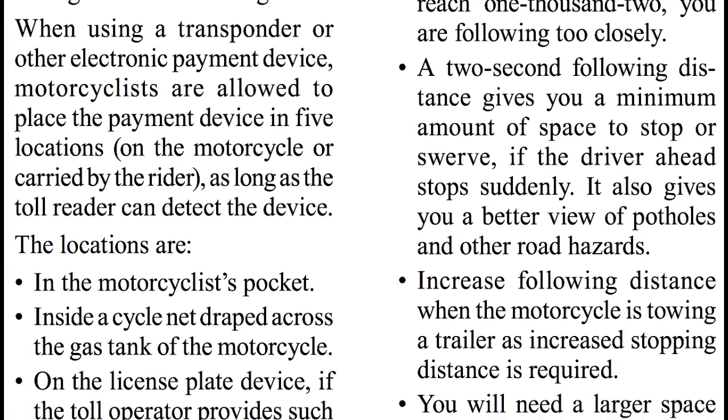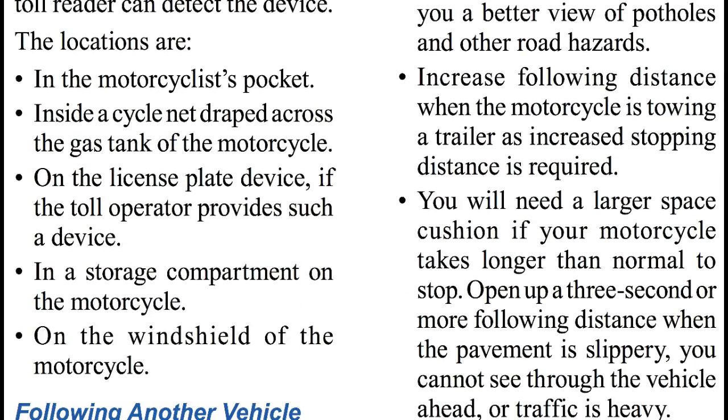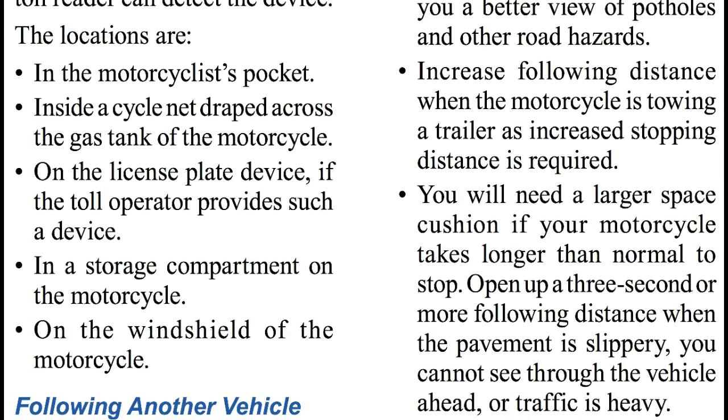When using a transponder or other electronic payment device, motorcyclists are allowed to place the payment device in 5 locations, that is, on the motorcycle or carried by the rider, as long as the toll reader can detect the device. The locations are in the motorcyclist's pocket, inside a cycle net draped across the gas tank of the motorcycle, on the license plate device if the toll operator provides such a device, in a storage compartment on the motorcycle, or on the windshield of the motorcycle.